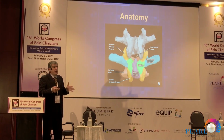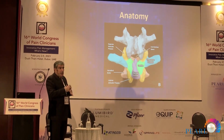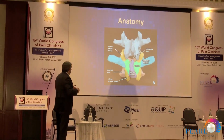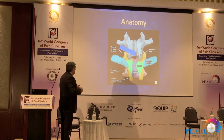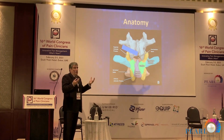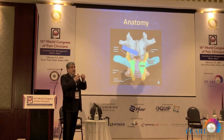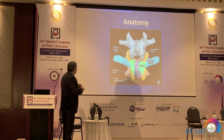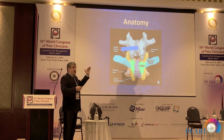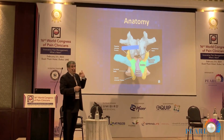So how do we do it? We still do the Galiano technique, which was described a few years ago. We start scanning to the level we want. Once we have the level, we look for the transverse process, start scanning down to see the laminar view, and take the tightest area in the laminar view. Usually to do this technique, it's better to turn your probe a little bit down, having a small angle, to open the foramen and be perpendicular to the lamina.